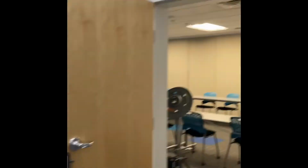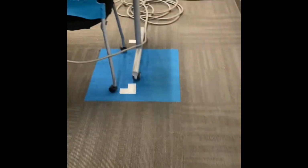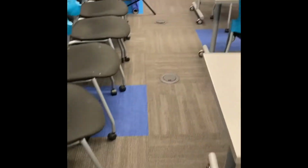All right, as you can see, we made it over to the front of the building now. And a few little stains here. The orientation room. Little black stains here. Stain there. We're gonna take care of all these. This is a double-sided room. All right, stay tuned.